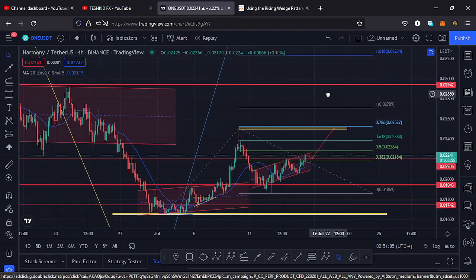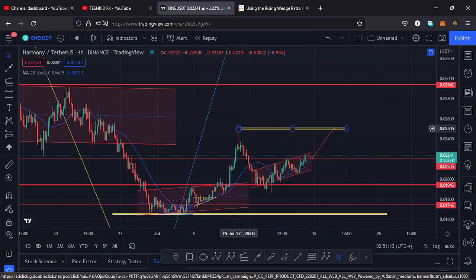And in that wave, if this move plays out, I'll keep you updated on the happenings of this wave. So let's be patient and see how that plays out.